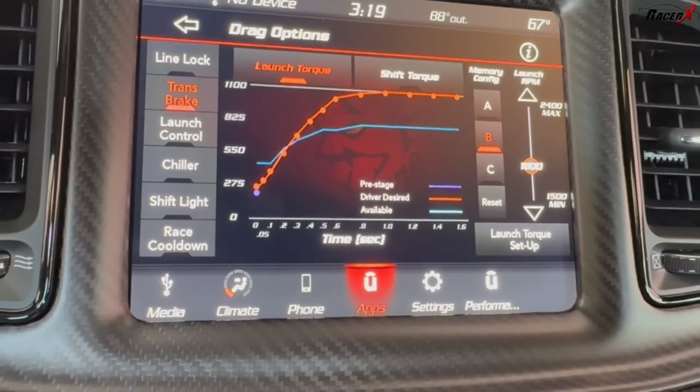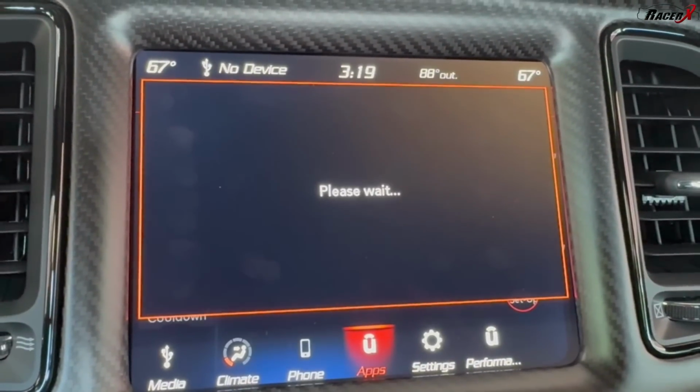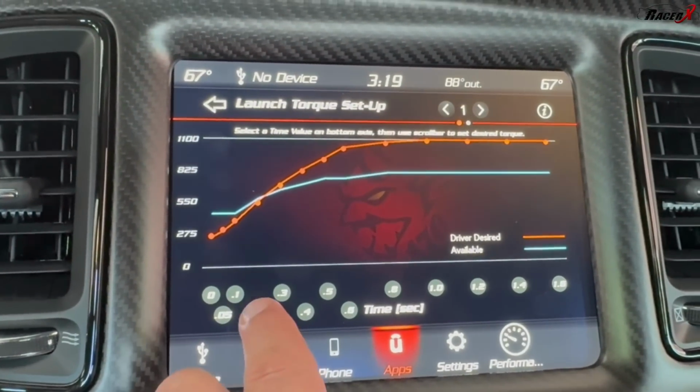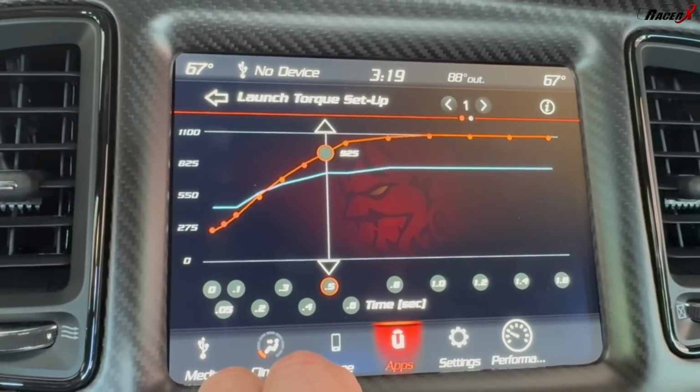It's almost too adjustable. You can pull out real-time torque. You can actually adjust it like every 1/10 of a second. There's a ton of adjustability in there. There's different maps you can use. And I will say I tried to dial in the trans brake on this car at the track, and it took run after run after run. So there is that piece of it.